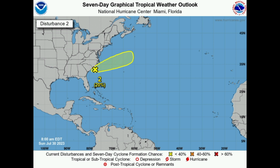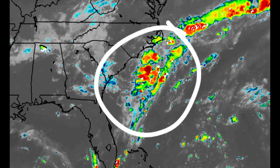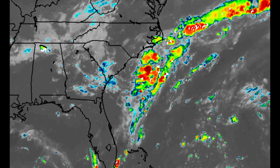So just off the coast of the Carolinas, and it is producing a lot more shower and thunderstorm activity. So that trough in the area is producing all that activity, and it could briefly develop. It has roughly around 2 days to get itself together. Afterwards, the chance will diminish as it could merge with a frontal boundary.